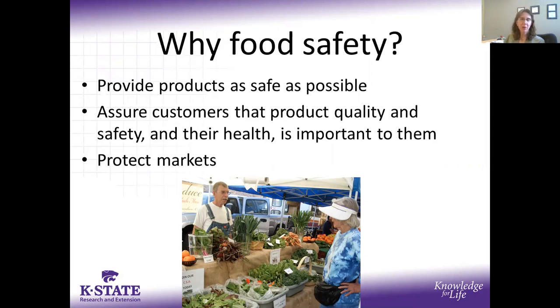Obviously we want to provide our consumers with products that are as safe as possible. That's kind of a given. But it also can be a way that you as a farmers market vendor can assure the customers that the quality of the product and their safety and health is important to you. It's a way that you can communicate with your customers, talking about your food safety practices and that you want to produce as safe a product as possible for them. So it can be a marketing perspective.